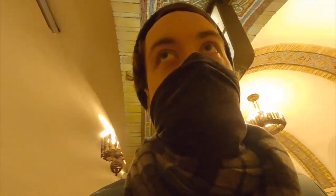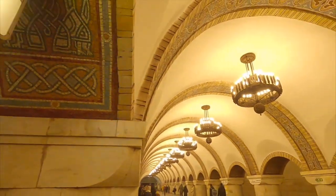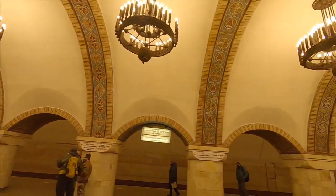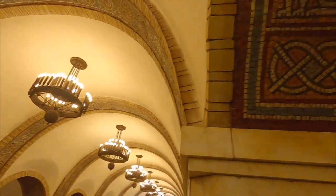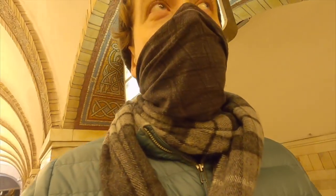So I'm in Slovotic Station. Probably one of the busiest ones I've been to. This was beautiful. You got all the chandeliers and the arches. Each arch is like its own little mosaic, inside and outside. It's a beautiful one. Just think of the grand scale. I quite like it. I think it's a good 7 out of 10.